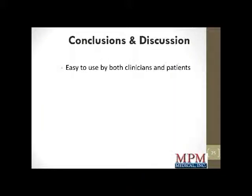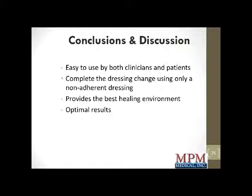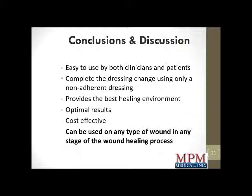In conclusion, triple helix is easy to use both for clinicians and patients. Complete the dressing change using only a non-adherent dressing, so you can use Adaptic or Mepitel or whatever you have in your clinic. It provides the best healing environment. You really get optimal results. Cost-effective. Triple helix on the market is very cost-effective compared to a lot of the other collagens. And it can be used on any type of wound in any stage of the healing process.